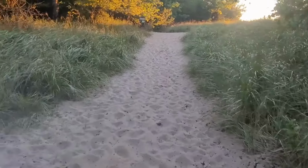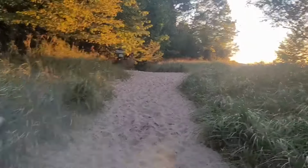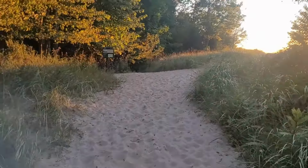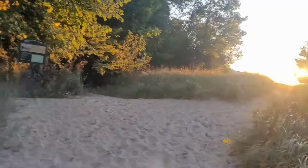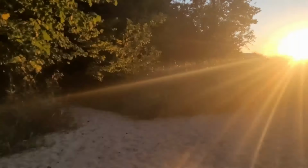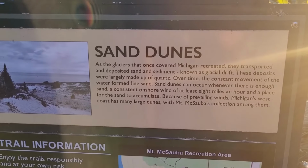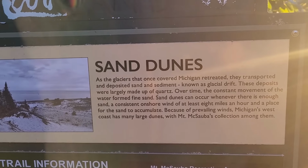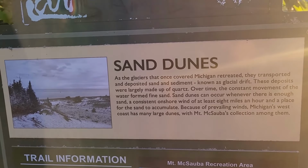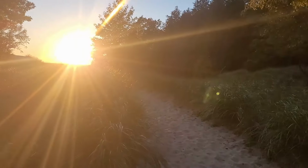It's so soft. It's not big rocks that you'd find from the glacier. The glacier? Yeah, I question if the glacier did this. Is it also part of the process of the glacier? Oh, here we go. We got an explanation. As the glaciers that once covered Michigan retreated, they transported and deposited sand and sediment known as glacial drift. These deposits were largely made up of quartz. Over time, the constant movement of the water formed fine sand. Yep. That's why it's so tough to walk through.